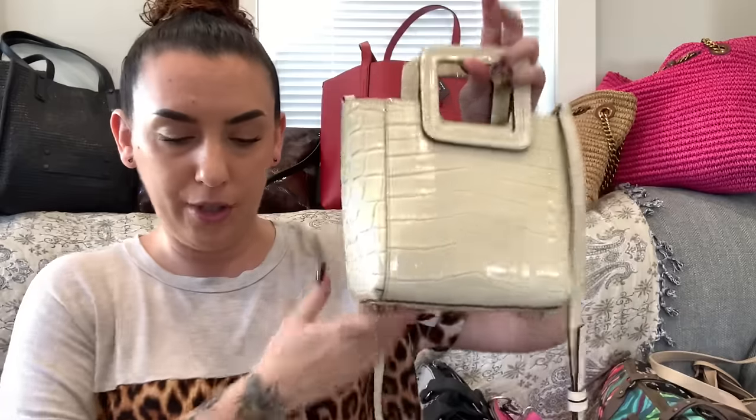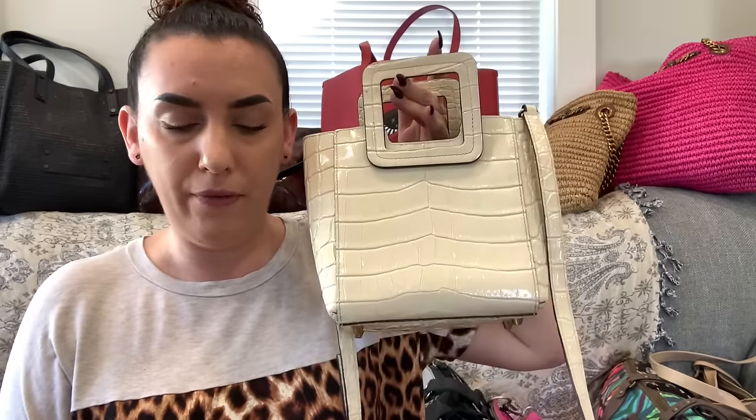So for the Staud Shirley, this one is still on the Staud website for $250. There's one on eBay exactly like this for $150. I'm dropping this one down to $65, okay? Really great, nice luxury bag.